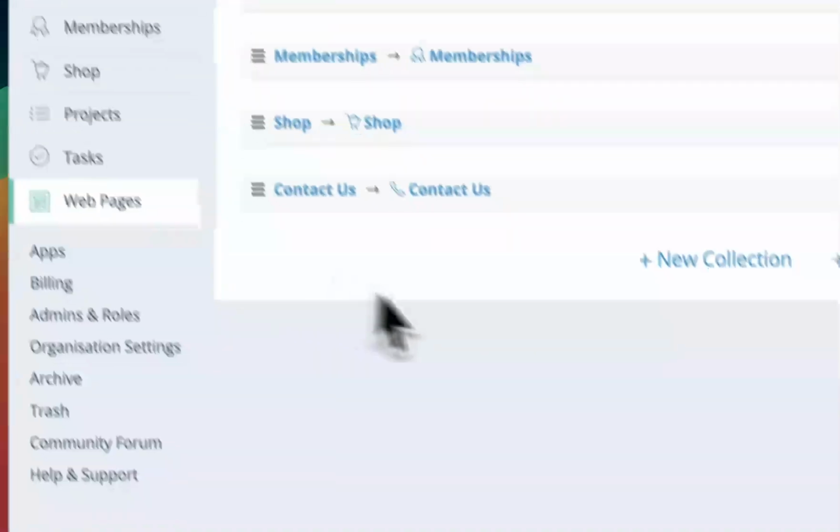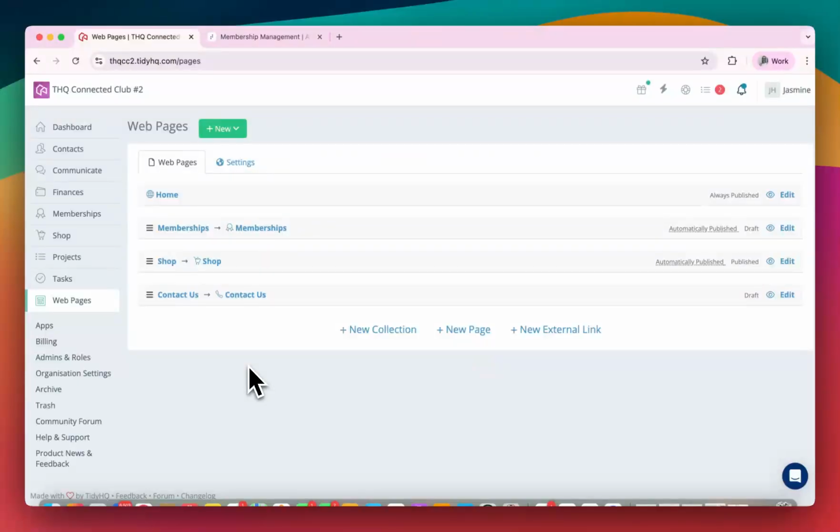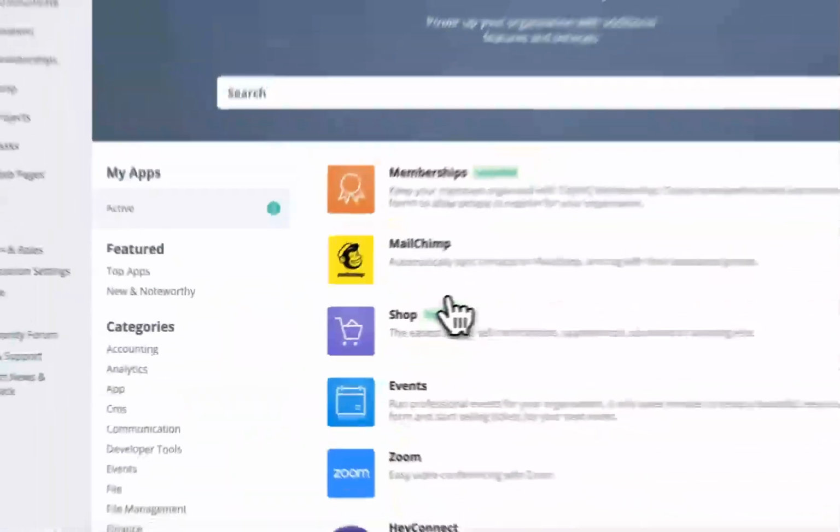You can also create web pages as well. It's super easy to use within Tidy. If you don't have any website set up, then you can use Tidy to have your website set up here. You can ask our support team to help you set that up as well.